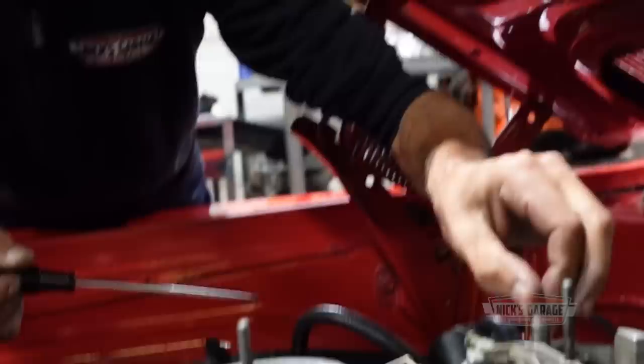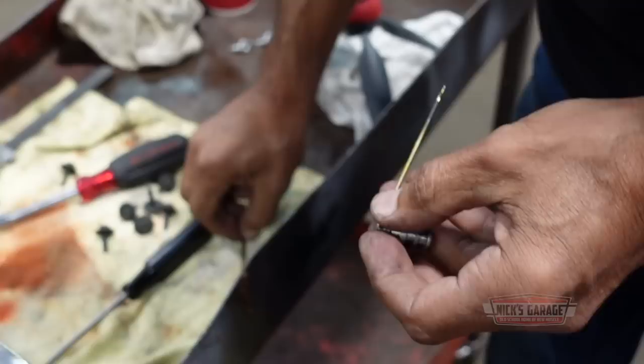Instead of going to a bigger jet, I'm going to put thinner rods. This is a 47 on the tip where it goes through the jet, and that's a 37 thou. That's a 47 thou, that's a 37 thou. So what it does is it enriches your low speed acceleration.